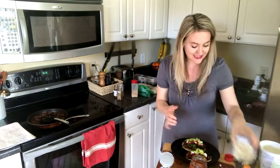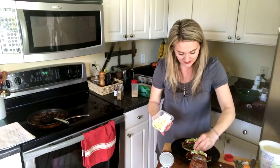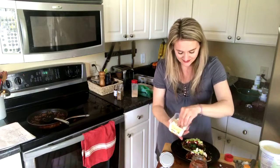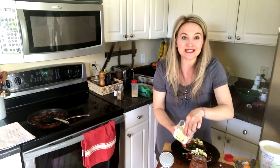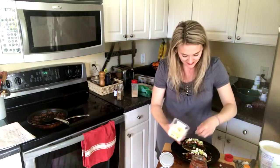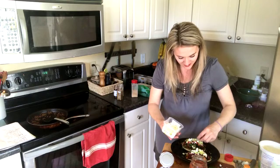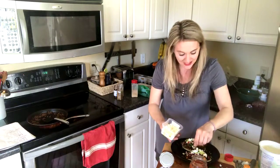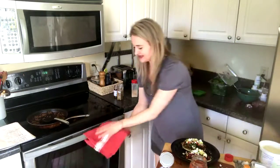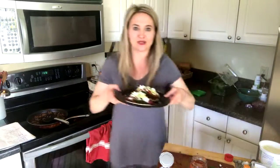And last but not least, my feta. And it's crumbly feta. You guys, this is gorgeous. And I can't wait for you to taste it. Here we go. Yes. A little bit more. Who doesn't love their cheese? Loving my cheese, loving my cheese. Okay, if this isn't something you couldn't sink your teeth into.